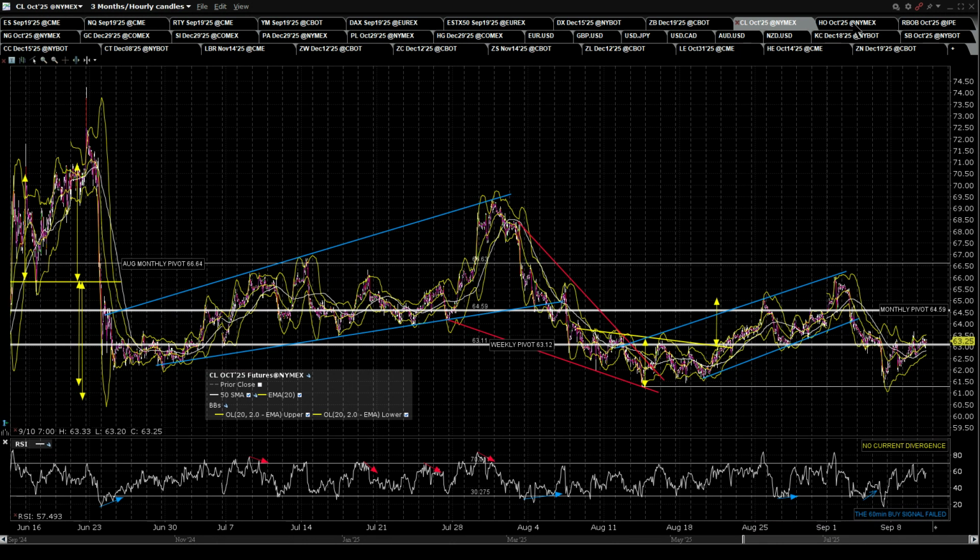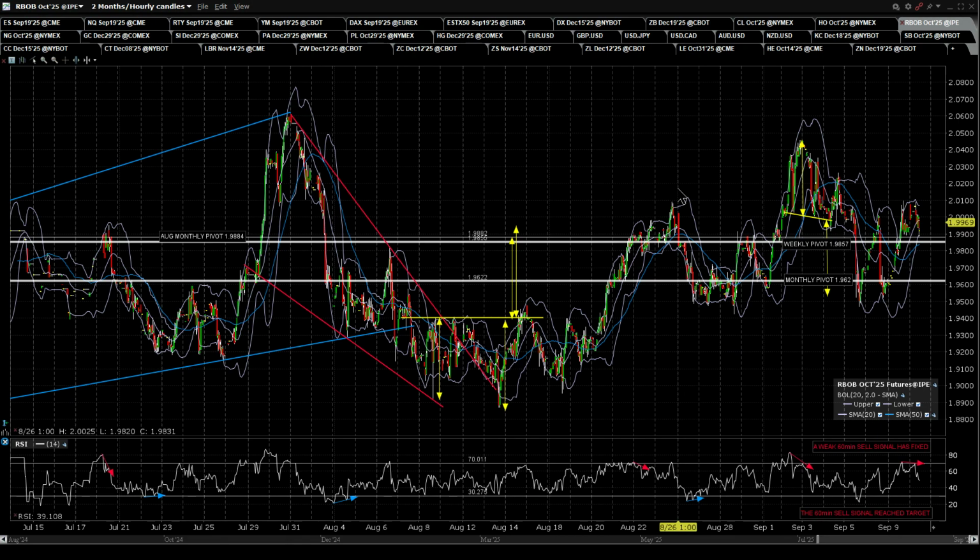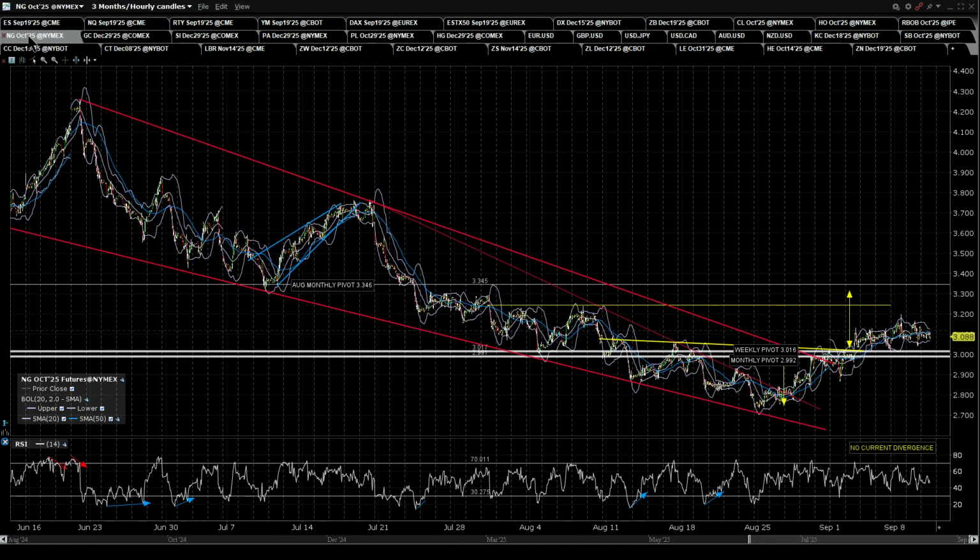On HO, we've got a possible bear flag breaking down, although it may still be forming. On RBOB, we've got a weak 60-minute sell signal fixed, and a possible little level top here. I'm wondering about a retracement of this little move up we've seen here. Looking at NG, I'm wondering whether this is topping out short term. We've got a daily sell signal fixing, and this IHS is not showing much enthusiasm for making target. Let's have a look at those on the bigger picture charts.